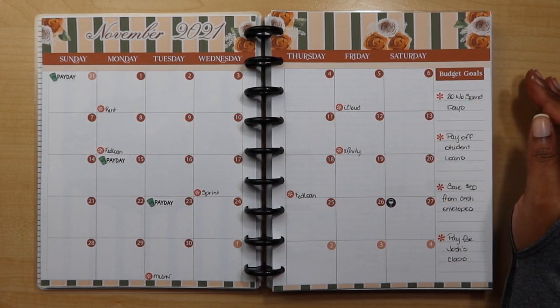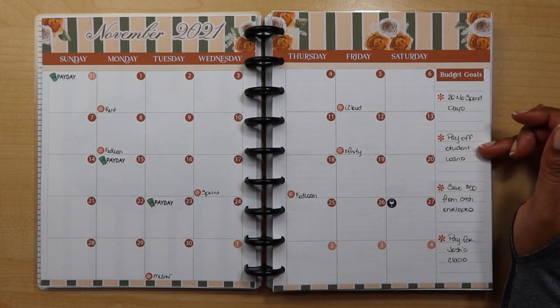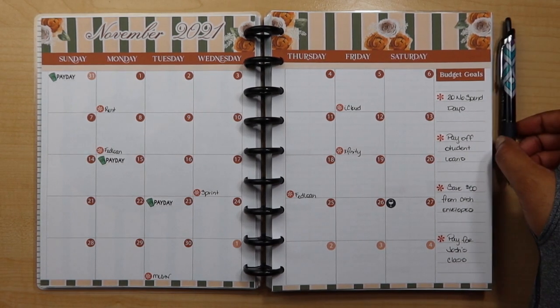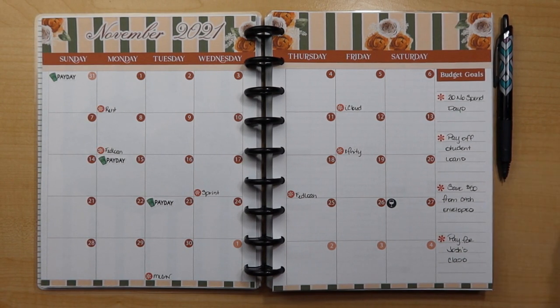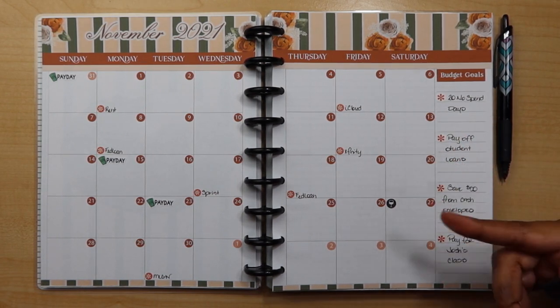If everything goes well, goal number 2 will happen, which is pay off my student loans, and so then I can celebrate a little bit. So I'm just going to let up just a little bit on the no spend days. And then I put save $50 for my cash envelopes. I know that's not my normal amount, but again, it's my birthday.